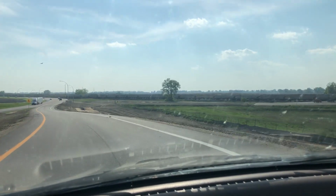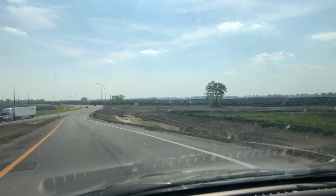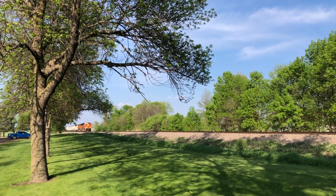There was a southbound leaving Wilmer around the time I was passing through, so I set up in Raymond, Minnesota to see it in full.